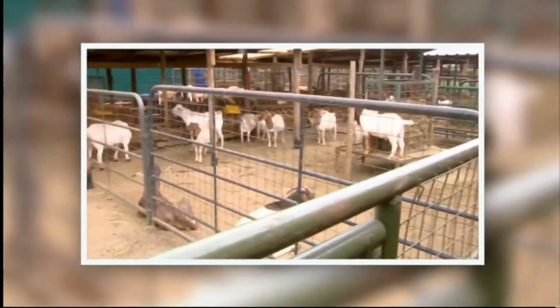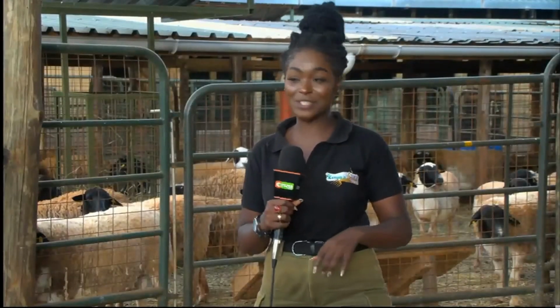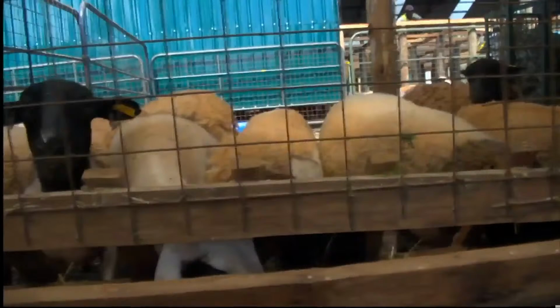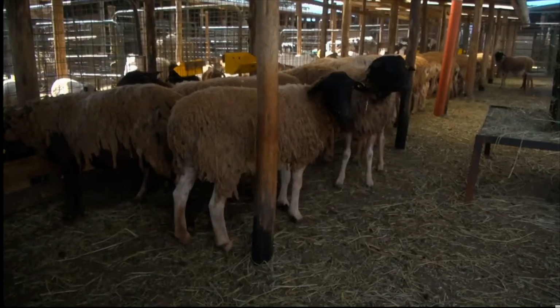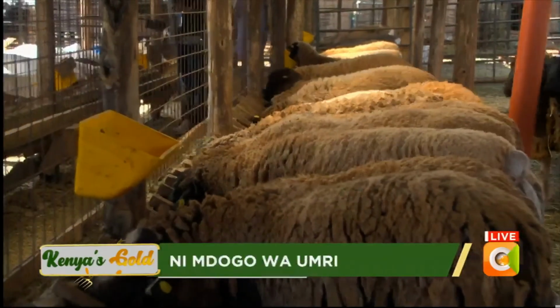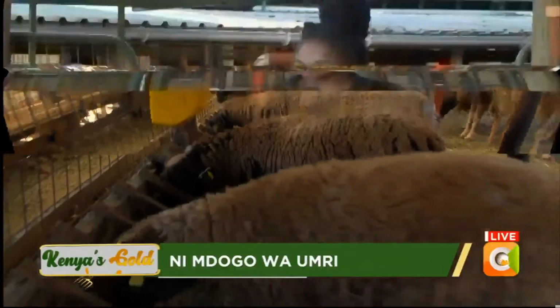Now, welcome to today's feature, where, of course, we show you technologies that are being deployed by farmers across the country. And right now, we are in Realite Base Camp Farm. As I was walking through the farm, I have seen a lot of healthy animals. And for these animals to be this healthy, it means there is a vet somewhere who's doing an absolutely good job. And that is the person that we will be speaking to. And rumor has it, she's a young girl. Come, let us confirm together.